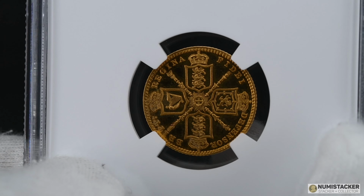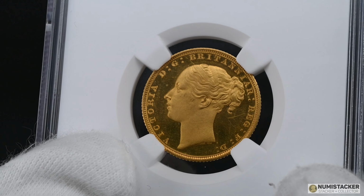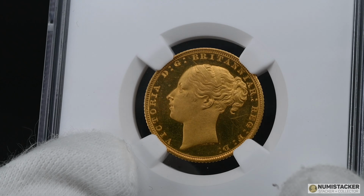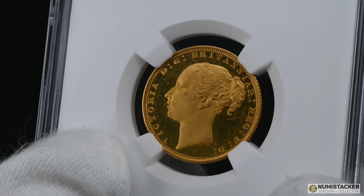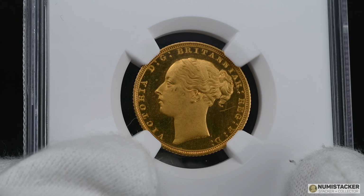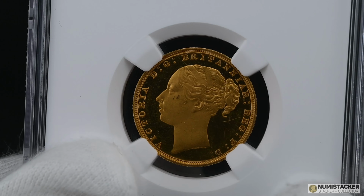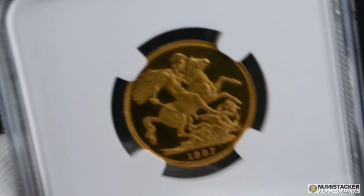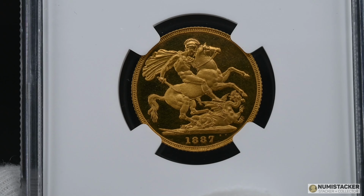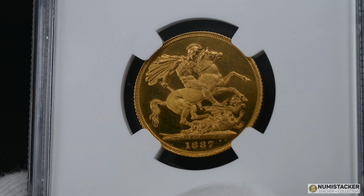This one's interesting. This is an 1887 proof sovereign with a completely different young head pattern on it. And I don't think this was ever part of a circulation coin. That combination was never produced, but it's a great coin, and there are very few of these kind of coins in existence. A lot of these patterns, there's probably no more than half a dozen coins, if that, known.